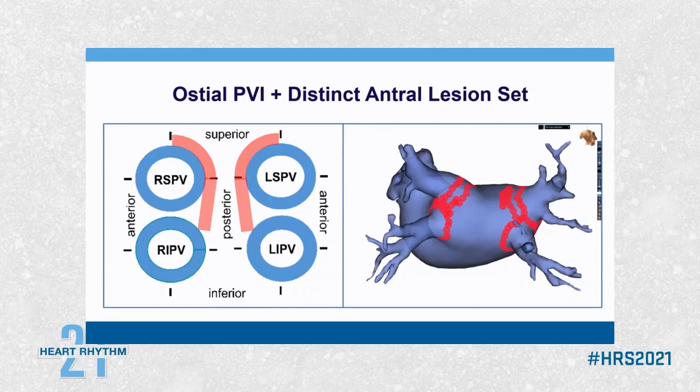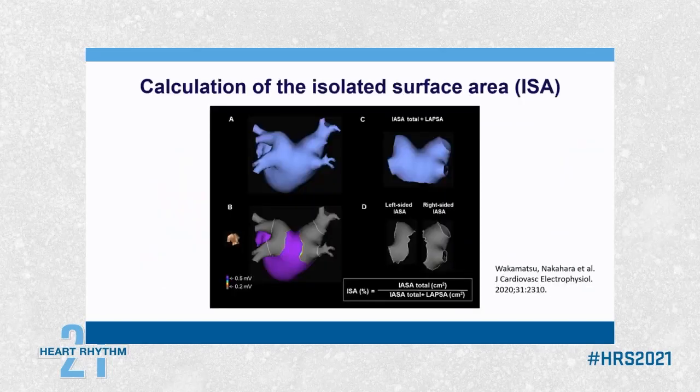After the ablation, a 3D map was made in all cases. The isolated surface area, ISA, was defined as a ratio of the isolated area to the total surface area of the antrum and the posterior wall of the left atrium.